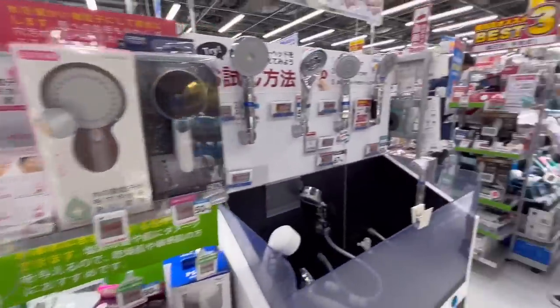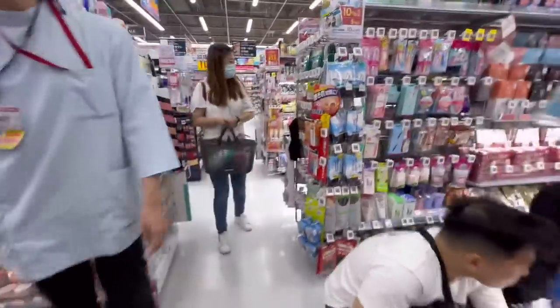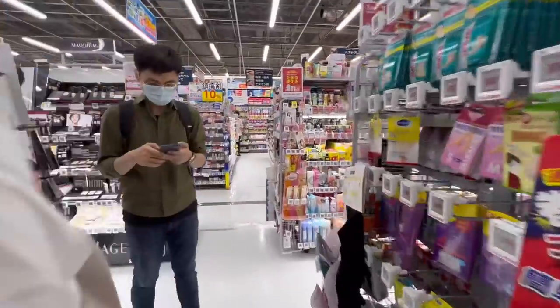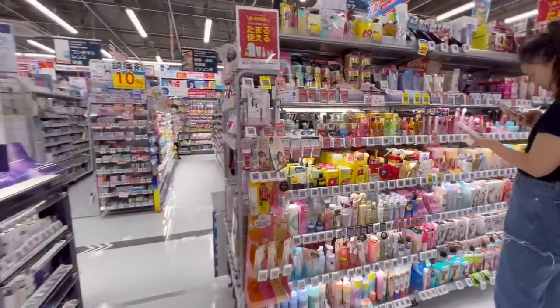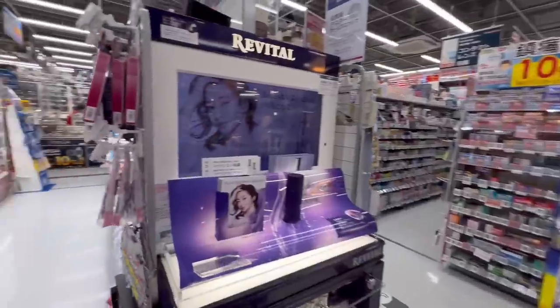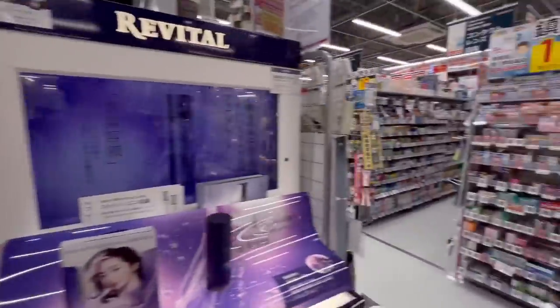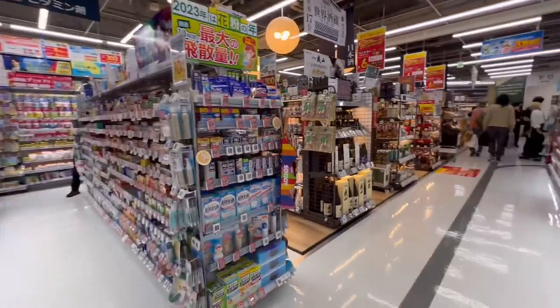9,680. So around 80 bucks. Make the best guess. I'm not gonna be totally accurate, but that's it. There is way too much stuff to go through here. Probably skin serums, makeup, way too much to go through here.